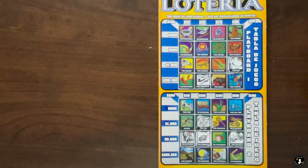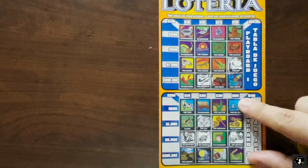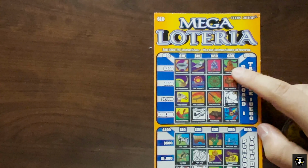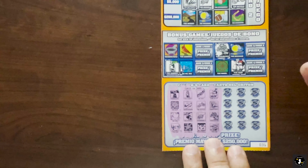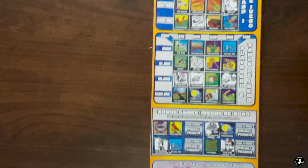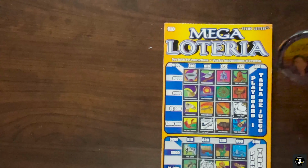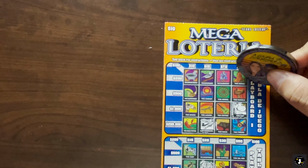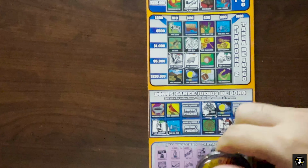All right. Pecan tree. So we have that one. The bottom, we don't see it there. We don't see it there. And then the last one was fire. Fire? I don't think so. No fire. All right, next four.